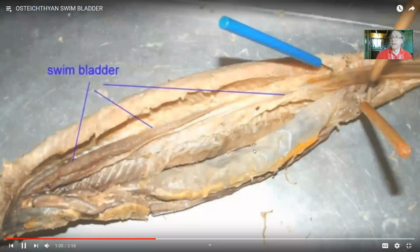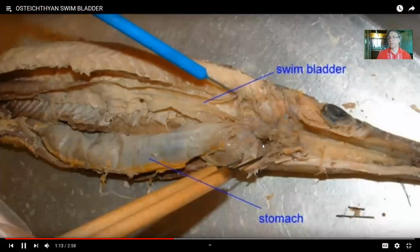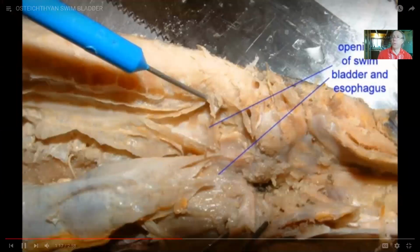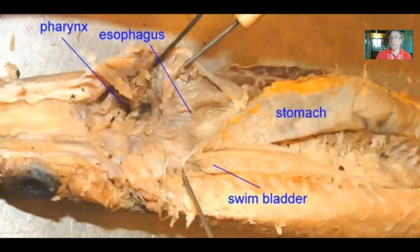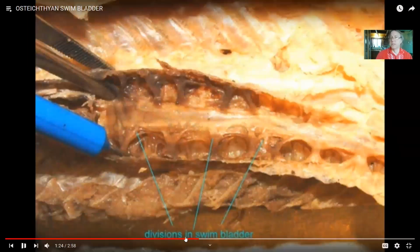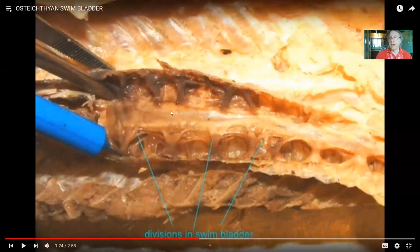And so the earliest bony fish had two potential sources of oxygen: gills, which could extract it from the water. And unfortunately for fish, there's not a whole lot of oxygen in the water. Oxygen is a non-polar molecule. Water is polar, and so there's not a whole lot of oxygen which dissolves in water.